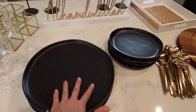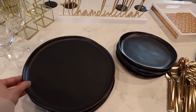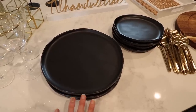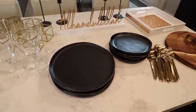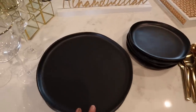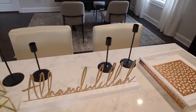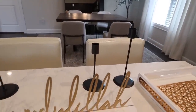These are kind of like a stoneware, organic shaped plates from Target. I think they had them in other colors as well, but I really wanted to do something a little bit different with my tablescape this year with black. So I got the dinner plates and the salad plates. I got some candlestick holders from Amazon. I loved the modern sleek design of those.